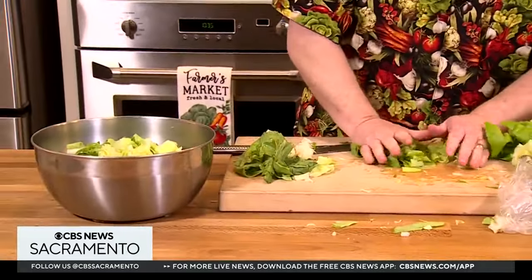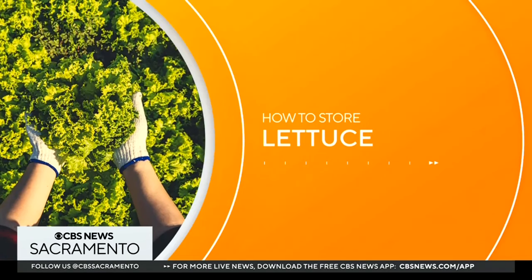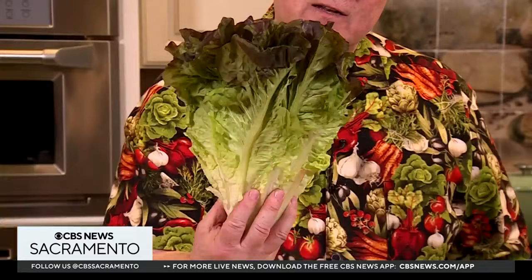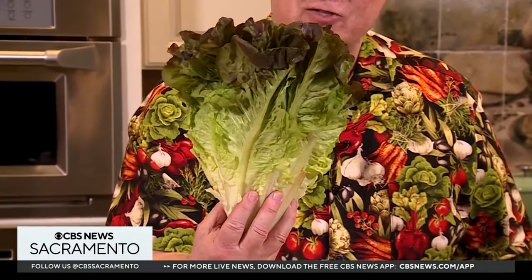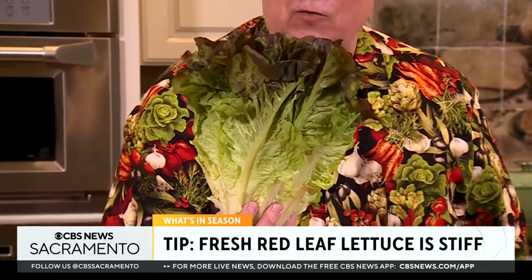Oh my goodness. And then finally, ladies and gentlemen, I need to teach you how in the world do you store your lettuce. Here's what I want you to do. Take your leaf lettuce. In fact, I want you to do this at the store. Take that little band off. Do you see how that red leaf lettuce is standing up at attention like it's a good soldier? That is fresh red leaf lettuce. That's exactly what you're looking for. If it's all wilty and stuff, put it down.